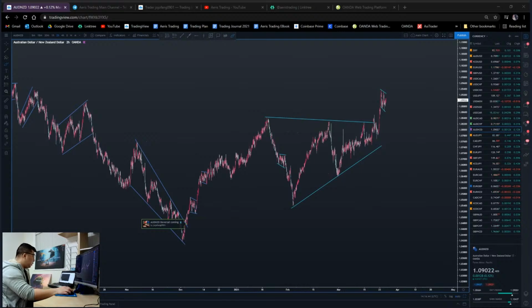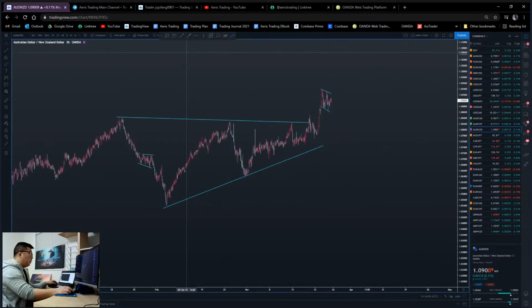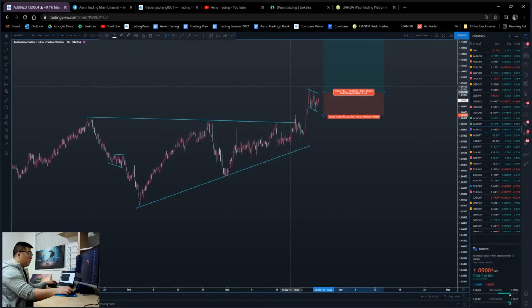How do I determine the percentage of my profit? I risk 1% of my capital. Of course, that's based on your risk management, but I always calculate it with 1%, and then you can use the trading tool to calculate how big your 1% should be, and then you set your stop loss accordingly, like that.